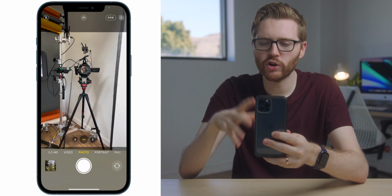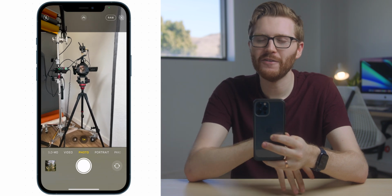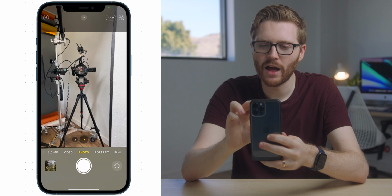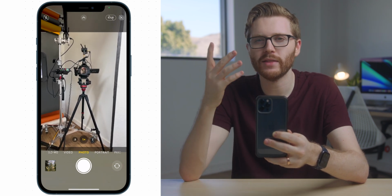Just gives you a little bit more control and flexibility in the post-production process of that photo. For color correction and stuff like that, you can really dial things in and tweak as you'd like, but for most people, I'd probably recommend turning that off.